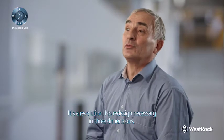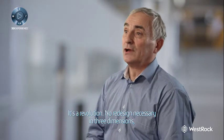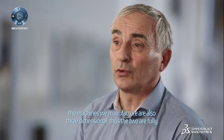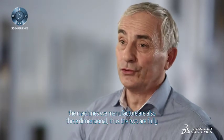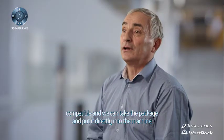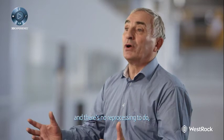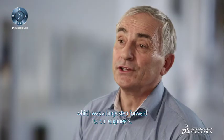And the time savings is tremendous. We're cutting 40, 50, 60% of the time out of that process. It's a revolution. No redesign necessary in 3 dimensions. The machines we manufacture are also 3-dimensional. Thus, the two are fully compatible, and we can take the package and put it directly into the machine, and there's no reprocessing to do, which was a huge step forward for our engineers.